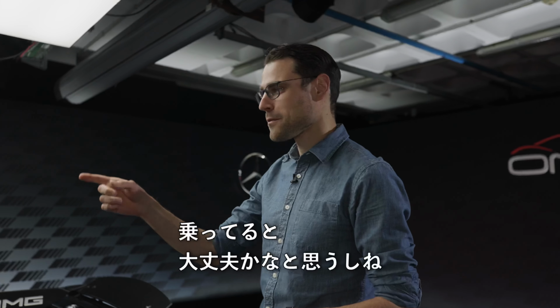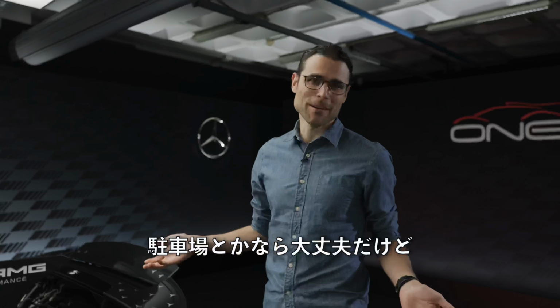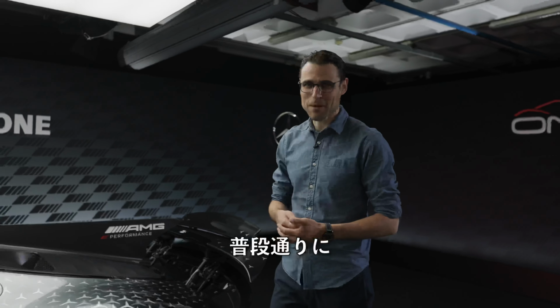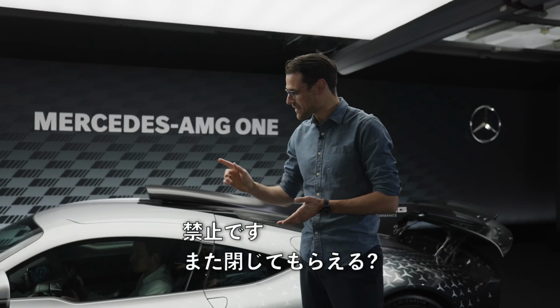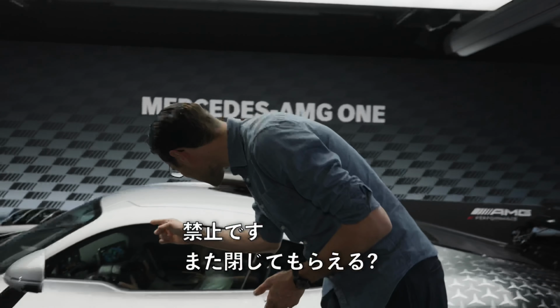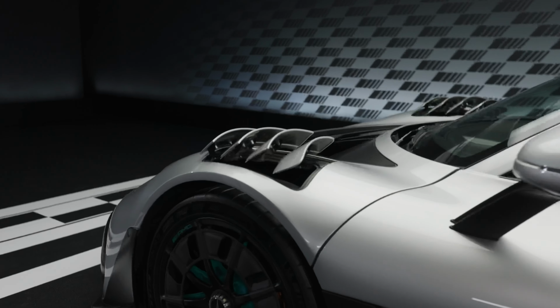So on the inside, I always like, are you really sure? So this would not work to show off to your friends. Well, maybe in the parking lot or something, but not on the street when you're driving down Highway 1 or something. This is not legal. Maybe you can close it off again. Yeah, and then you can show it in the front.